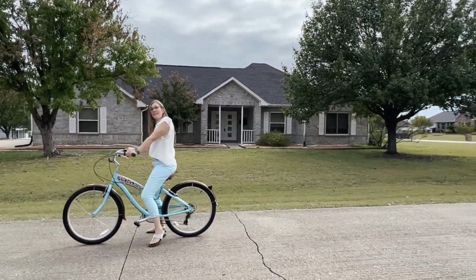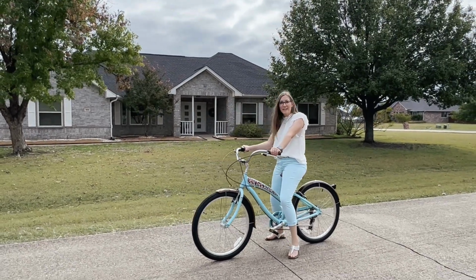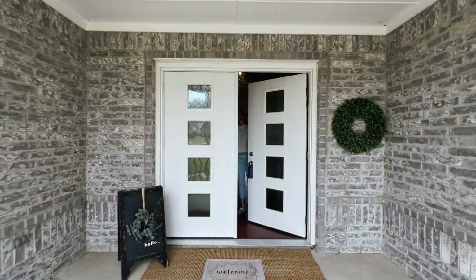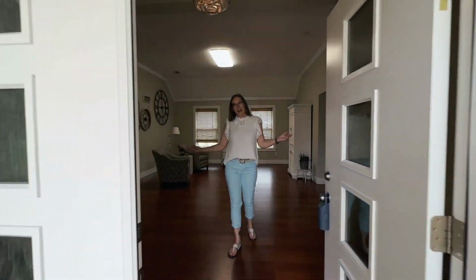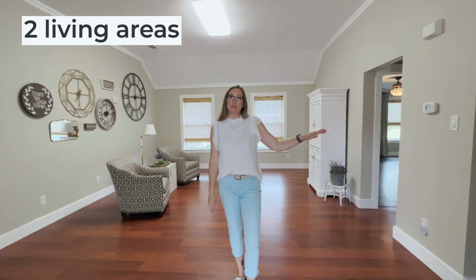Hey everyone, I'm here at 100 Abbey Lane, my new listing in Fate, Texas. So let's go take a look inside. Hello and welcome to this beautiful house. It's a split concept. You have your living area on this side and your bedrooms on this side.